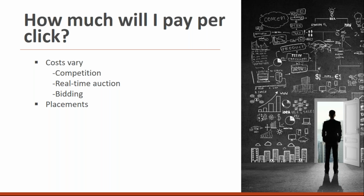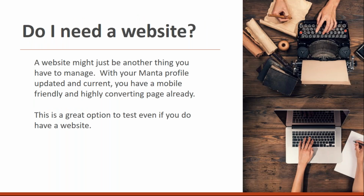Comes up a lot because, one, not everyone has a website, but two, everybody has a Facebook page or they have some place of their business information online, like any of the local listing sites.